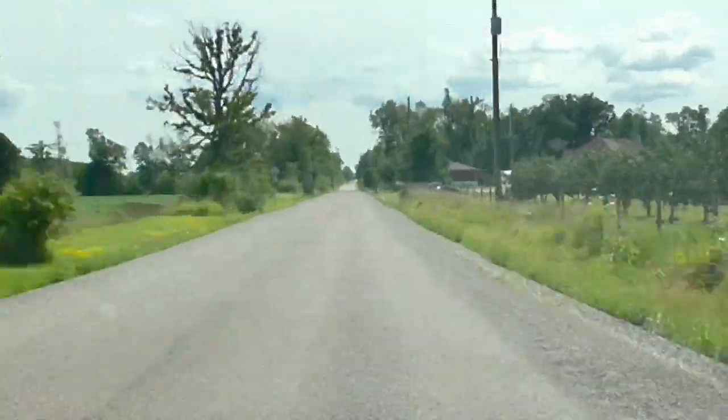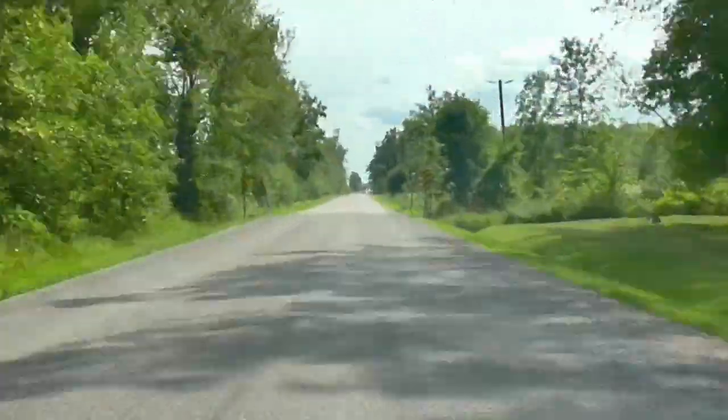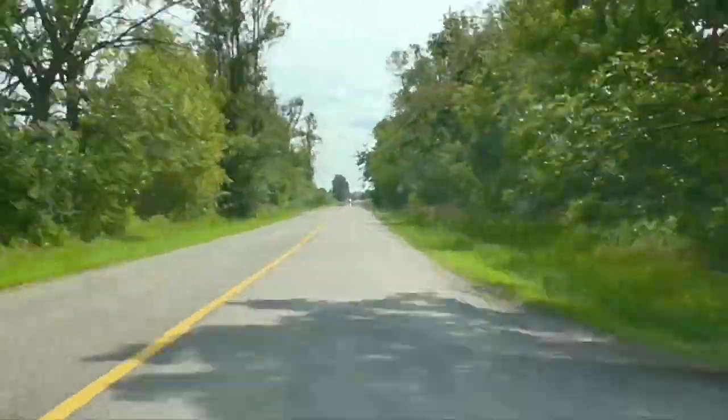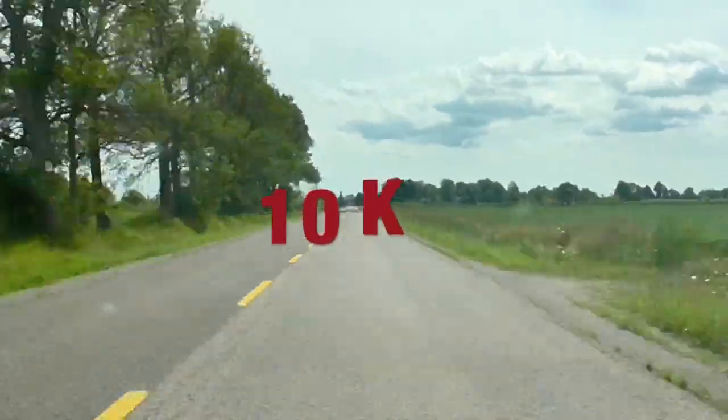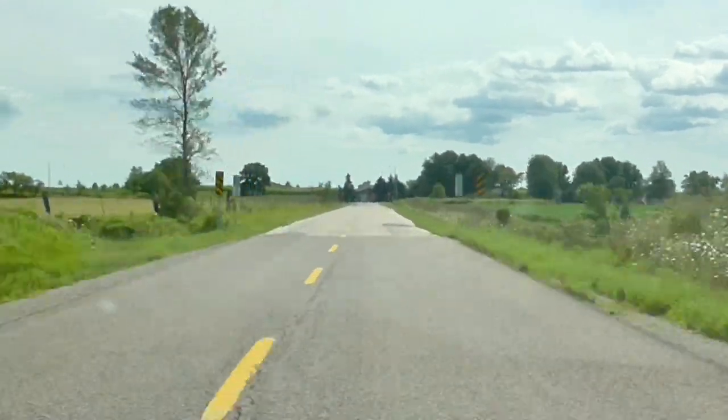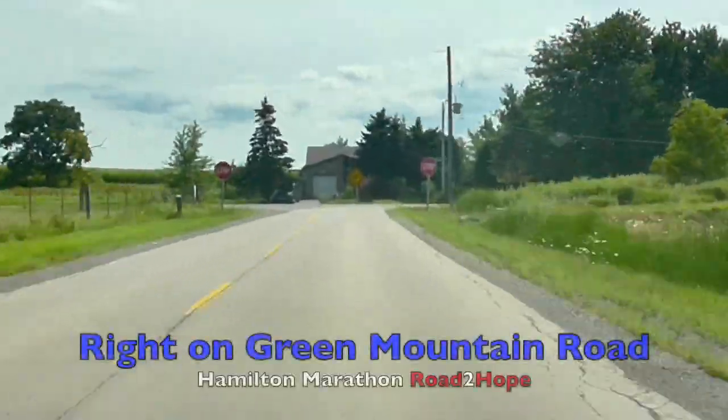Now the next few K of this race, we'll be heading south away from the lake. Just beautiful farm country to run through on the left and right as we cross through 10K. Now stay to the right side of the road as we'll be taking a right onto Green Mountain Road.